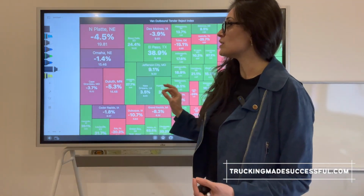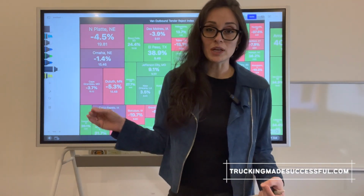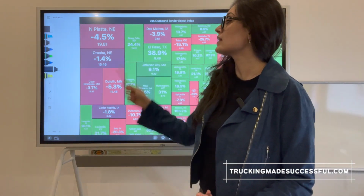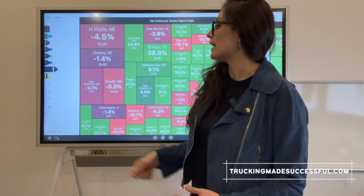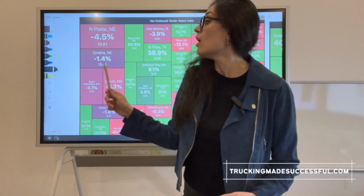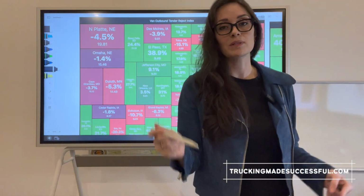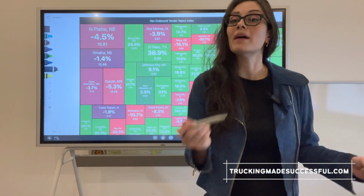So for dry vans, the top 3 places with the highest rejection rates are the same as last week: North Platte, Nebraska, Omaha, Nebraska, and Cape Girardeau, Missouri. Although all 3 of them actually decreased in terms of tender rejection rates from last week.